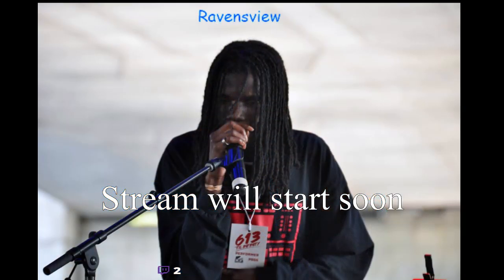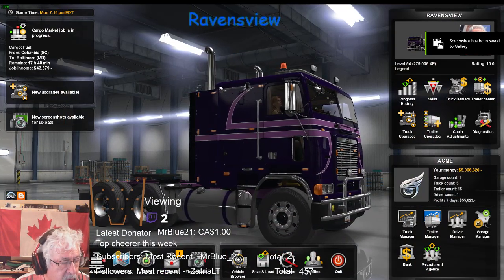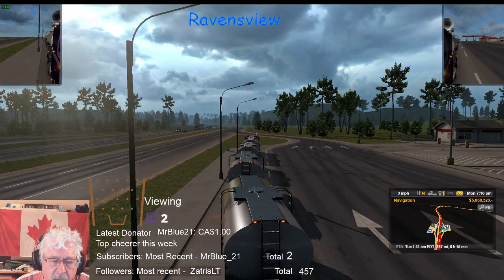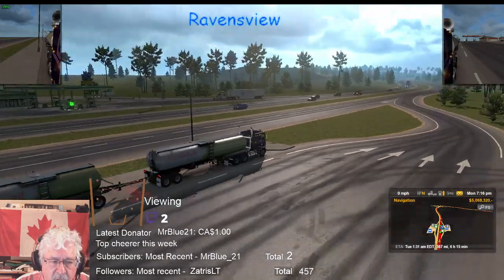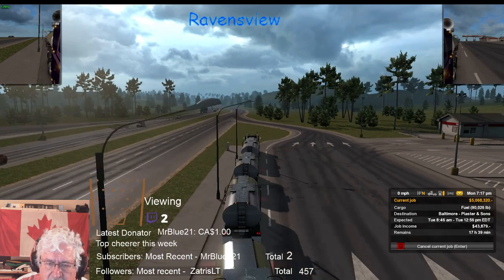Go back to our driving here. Here we are. The Freightliner. The good old FLB Freightliner with Mel there. And there's my trailers. I bought this, it's an owned trailer. It's a Shell fuel trailer and then three pups. So the total cargo, I think, is 90,000 pounds.